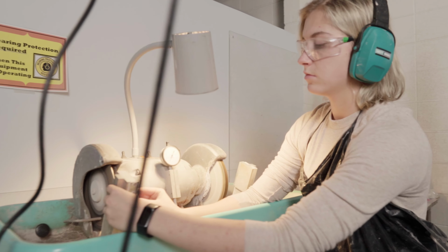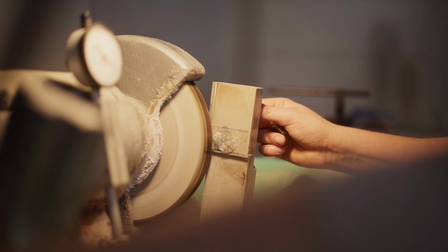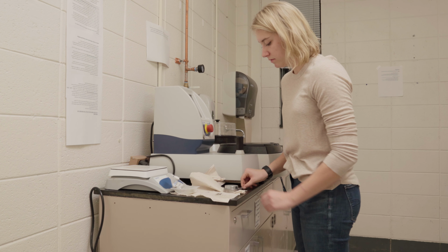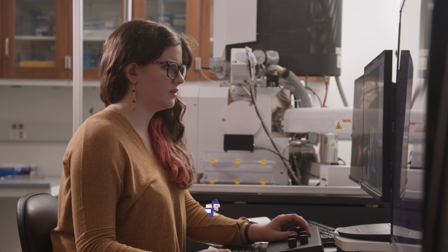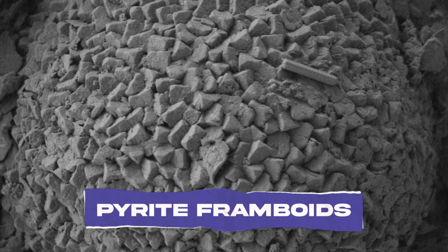Before we can look at rocks under the microscope, we need to cut them into incredibly thin slices so they're nearly transparent. These slivers of rock are mounted on a glass slide so that geologists can look at the textures and structures of the rock under a microscope. One of the many types of minerals that we look for are called pyrite framboids. These are tiny mineral clusters that look like raspberries.